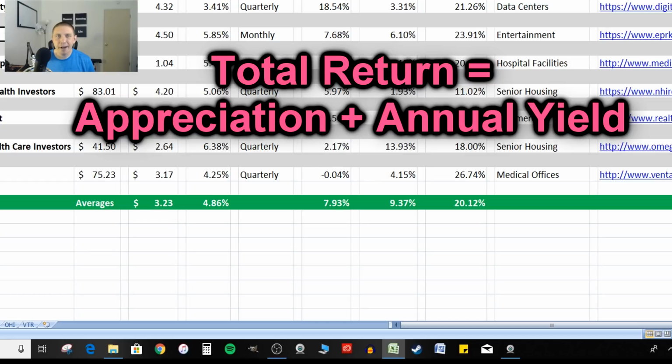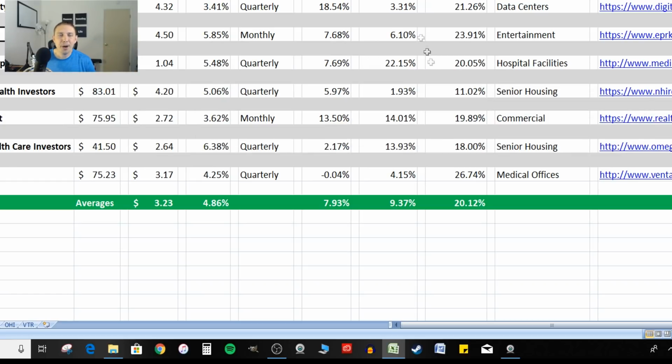Now, these averages I acquired from Yahoo Finance. This is where I got this data from, just from looking over at Yahoo. But you got to remember, your total return is the capital appreciation portion plus your dividend. And so this bottom line here on the spreadsheet is the averages, okay? So of the real estate investment trusts I own in my portfolio, the average dividend yield is about 4.8%, 4.86% of all of these, right?